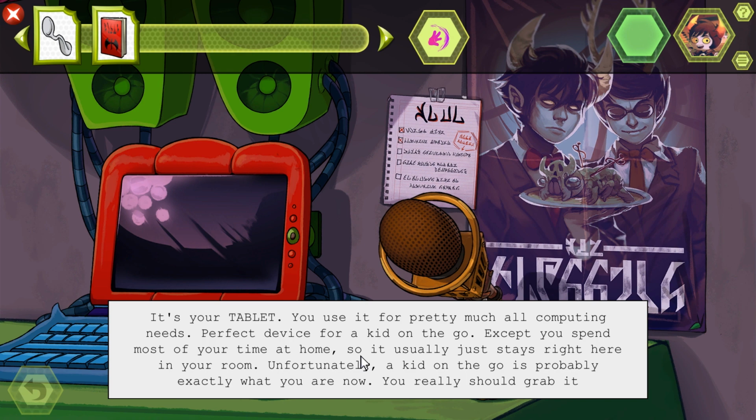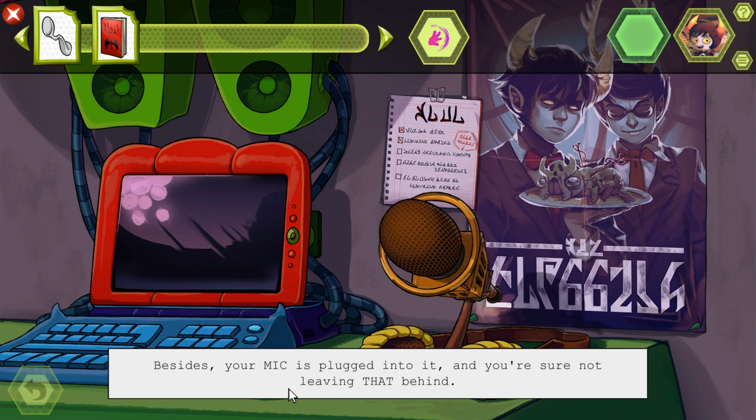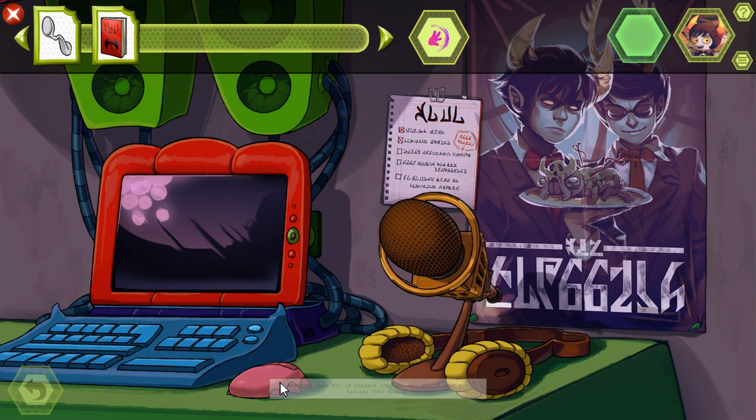Look. It's your tablet. Use it for pretty much all computing needs. Perfect device for a kid on the go. Except you spend most of your time at home, so it usually just stays right here in your room. Unfortunately, a kid on the go is probably exactly what you are right now. You really should grab it. Besides, your mic is plugged into it, and you're not sure about leaving that behind.